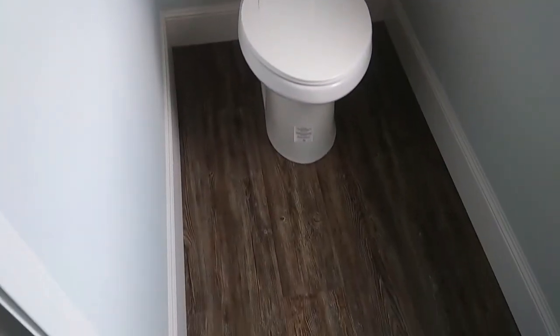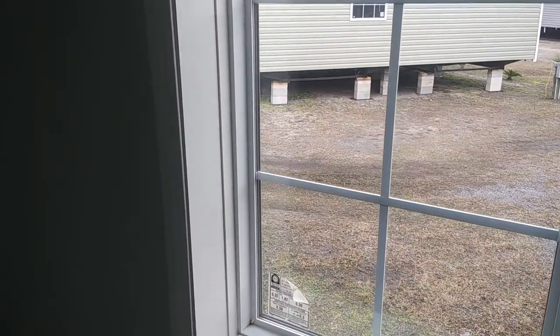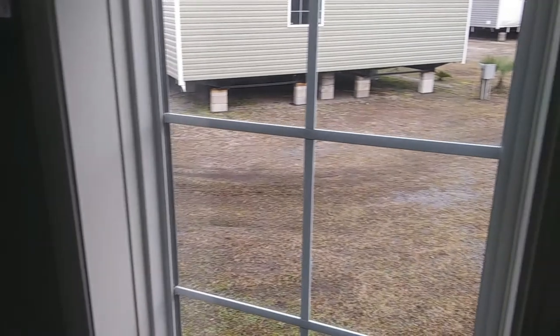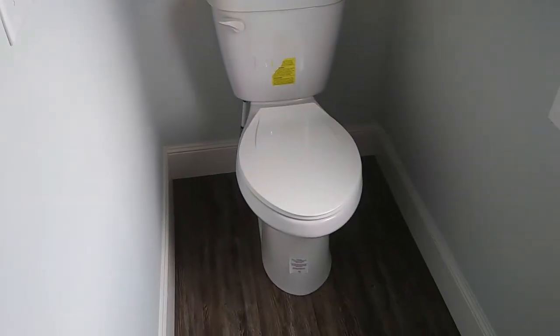All right. Now here's some linen closet or storage space right here. That's nice. Very nice. And here is a place for your commode. There you go. And you have your window in the commode closet or toilet closet. It doesn't have blinds, but I'm pretty sure you can get some blinds, so no issue there. And if you don't want to look at this commode room, all you have to do is shut the door. That simple.